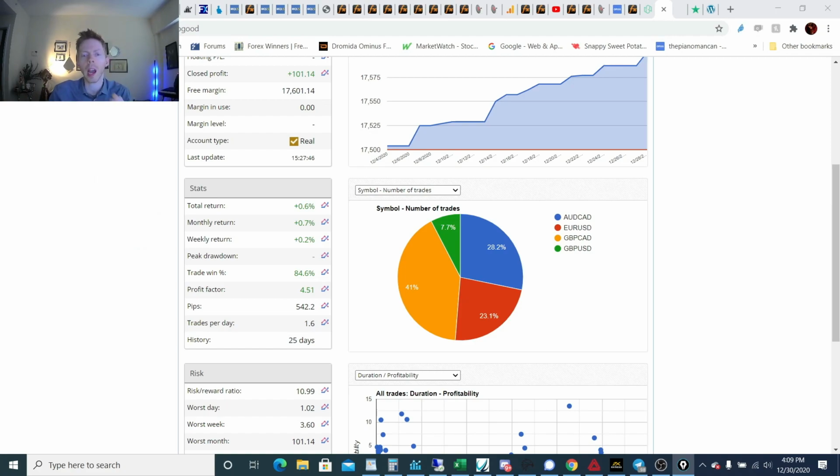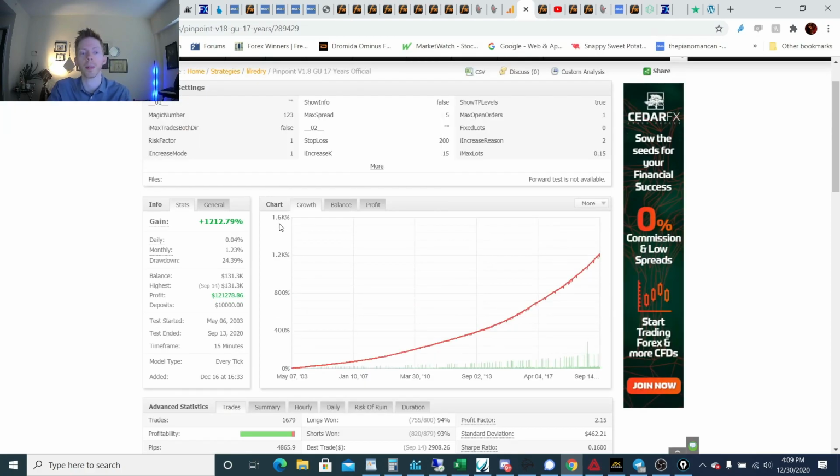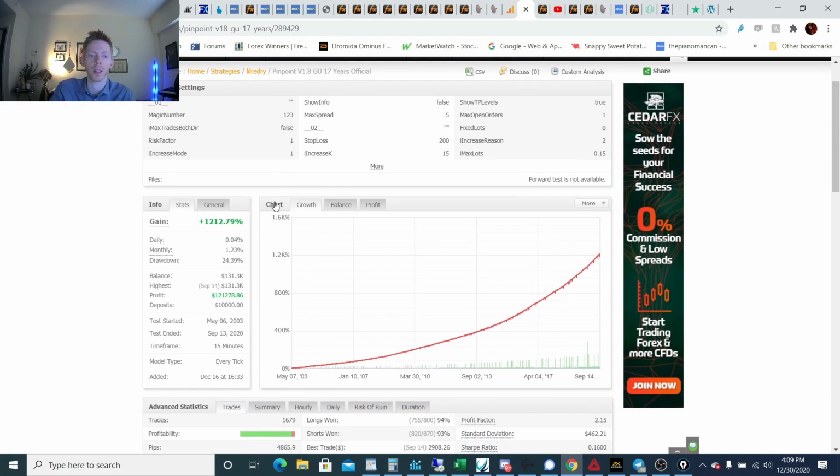So how I'm calculating the risk with my algorithms is I'm basically breaking down the worst that they've seen over the span of 10 to even 17 years. So for example, I'm looking at the backtest history for the Pinpoint algorithm, this is on the pound US dollar. This is one of the algorithms that I'm using. And you can see that it has a monthly average of 1.23%, and this is on a 30-to-1 leverage account.